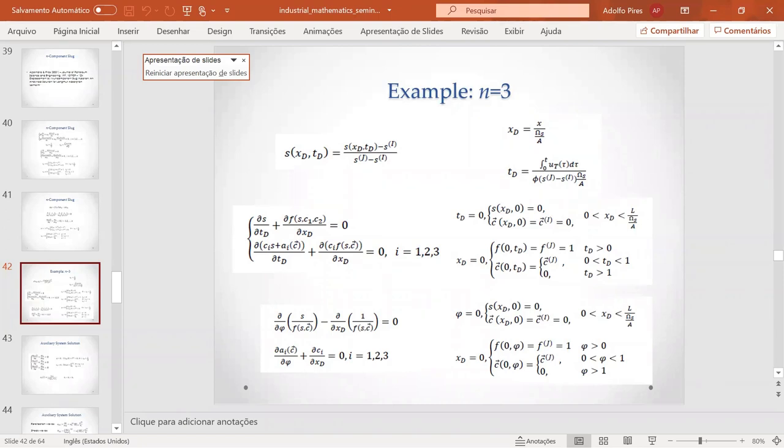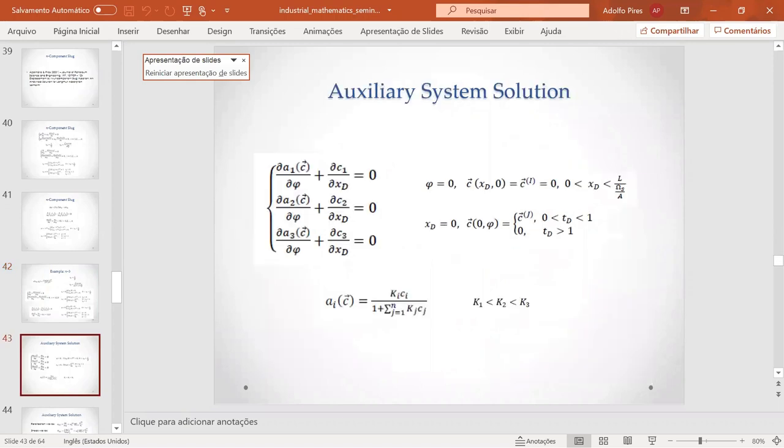Okay, and also when you change the boundary condition, this new boundary condition will interact, will shock with the injection condition. So there is no problem with the same concentration. So let's focus on the auxiliary system and just write three for the sake of simplicity.